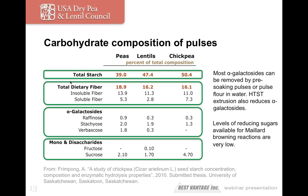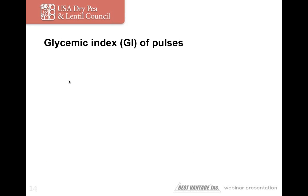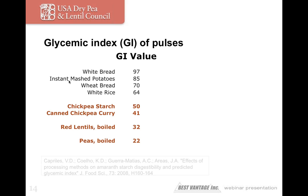The alpha galactosides, which are oligosaccharides. Raffinose is a 3-sugar oligosaccharide, stachyose a 4-sugar, and verbascose is a 5-sugar oligosaccharide. These are present in low levels in peas, lentils, and chickpeas. And these are the oligosaccharides that have been associated with, let's call it, intestinal discomfort that can occur if you eat raw beans. However, most alpha galactosides can be removed if you pre-soak pulses or pulse flour in water.